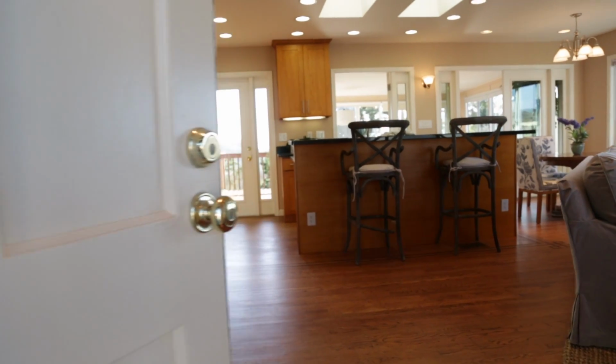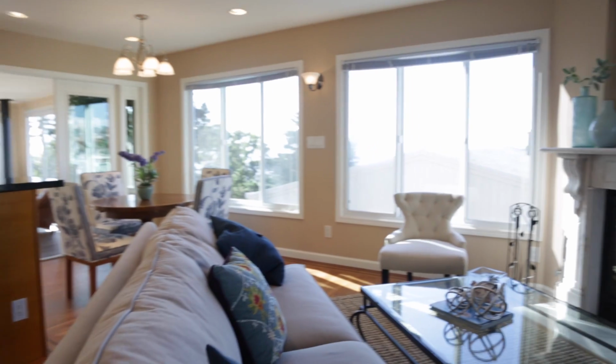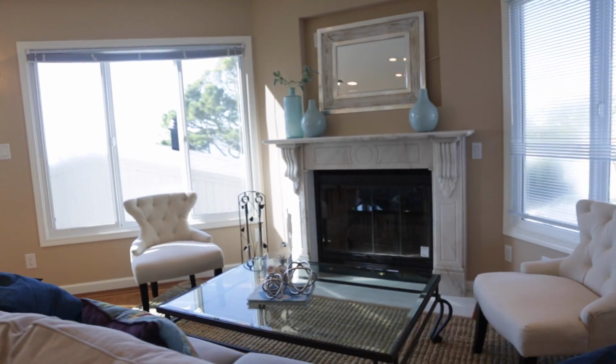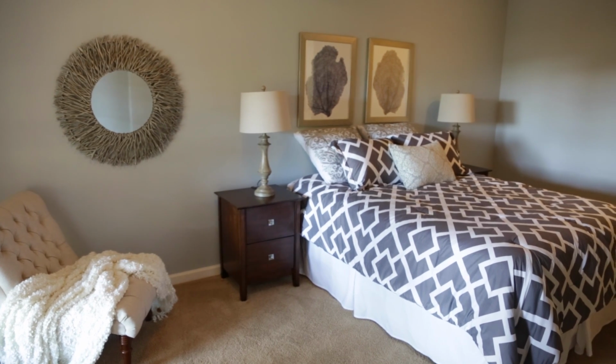We had it staged. Part of the reason we stage things is you walk into a house and it gives you an idea of, is my couch gonna fit here? Do I have room for a dining room table? What can I do with this room? So we kind of stage them to give people an idea of what it's gonna look like when they bring their furniture in.